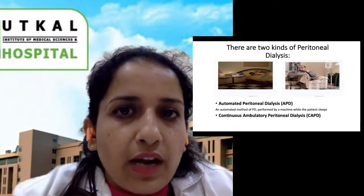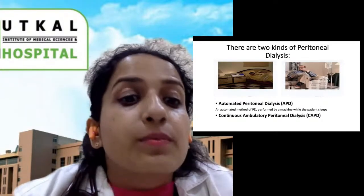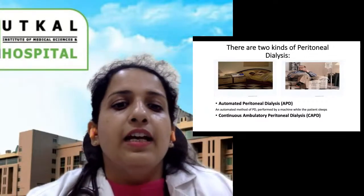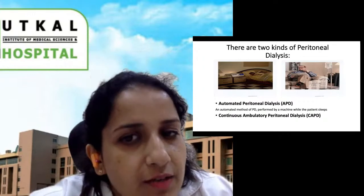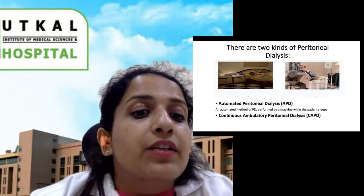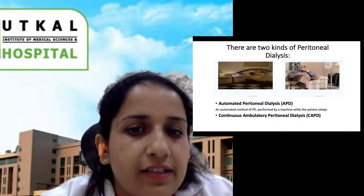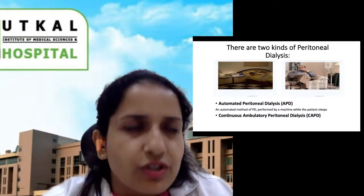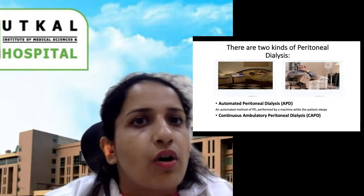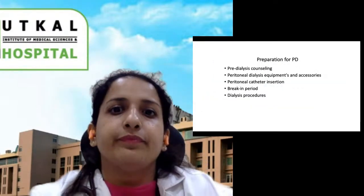So there are two kinds of peritoneal dialysis. One is machine-based, that is the automated method of peritoneal dialysis, performed by a machine while the patient is sleeping. The second is continuous ambulatory peritoneal dialysis, that is CAPD, which is done manually by the patient or the caretaker.